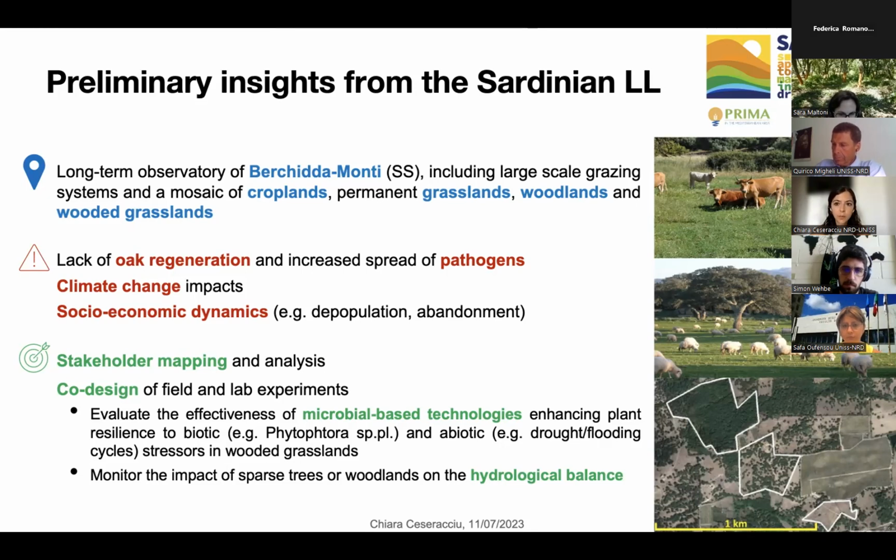So the research group focused on developing a stakeholder map and also co-designing field and lab experiments with local stakeholders. In particular, focusing on evaluating the effectiveness of microbial-based technologies to enhance plant resilience to biotic and abiotic stressors, but also on monitoring the impact of sparse trees or woodlands on the hydrological balance.